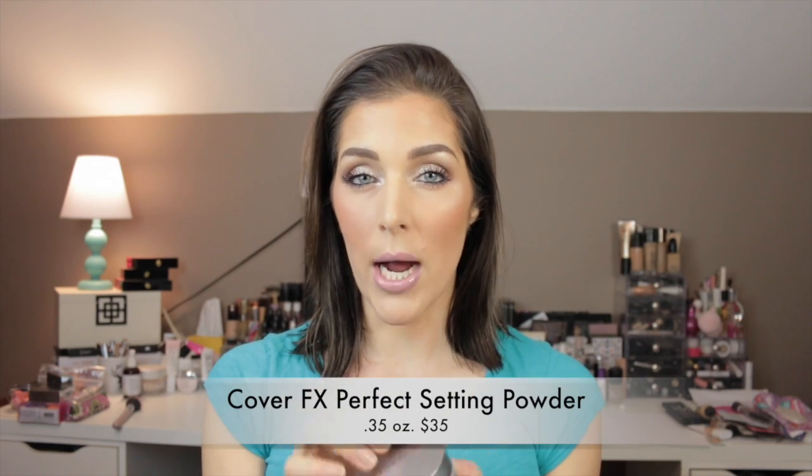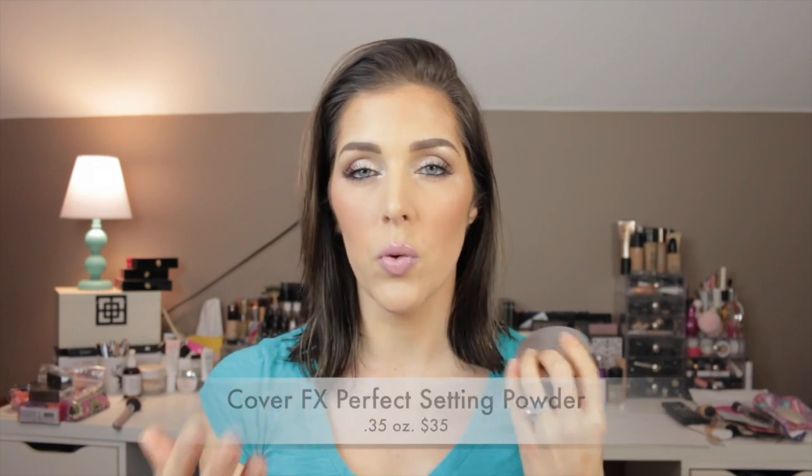So let's get started. As always, I'm not going to go in any particular order, except I am going to save the best for last. So the first one I'm going to talk about is actually the one that I have on my face today, and it's the Cover FX Perfect Setting Powder. I'm going to put down here the weight and the price for all of them, so you will be able to compare as we go along.